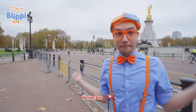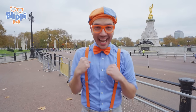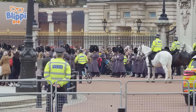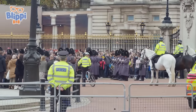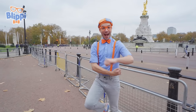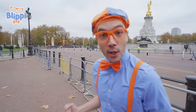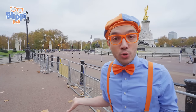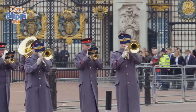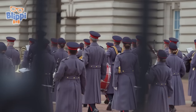Check it out. It's a marching band. Marching bands have so many instruments and play really loud music. This is awesome. Hey, why don't you and I march along to the marching band? Look at it. That's so cool. They're all dressed like a royal guard. Do you see? They're wearing coats that are gray, and they have fuzzy black hats.